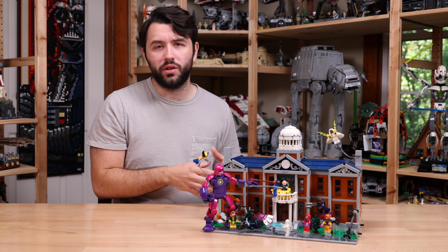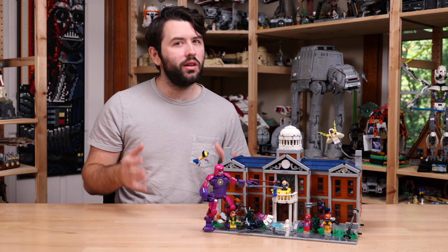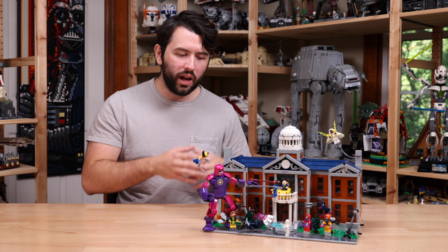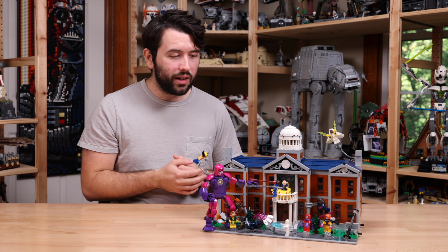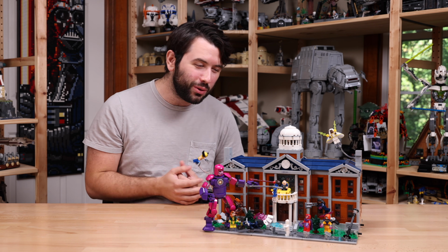Now inside, of course, there's plenty of fun Easter eggs, lots of rooms to explore, but a lot of it does heavily rely on sticker usage to get the point across. Only the Danger Room is a real standout. One of the biggest downsides for me is how little the classroom is.